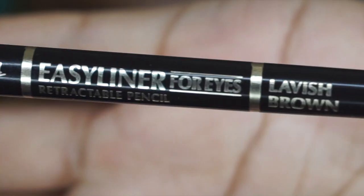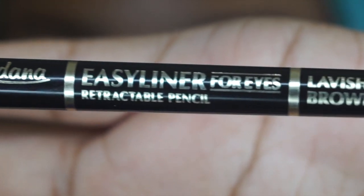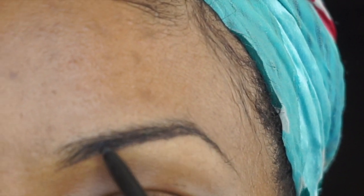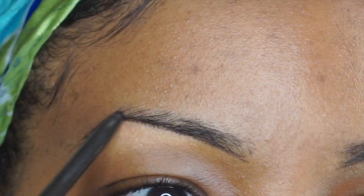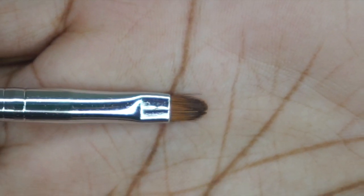Okay, so here I'm using my favorite Jordana Lavish Brown eyebrow pencil. This is my favorite pencil that I always use, and it's not black, but it's really dark, so it matches my eyebrows perfectly. And as you can see, I keep my routine pretty simple. I don't use eyebrow gels and all these extra powders and all that stuff. I just kind of keep it simple with my eyebrow pencil.